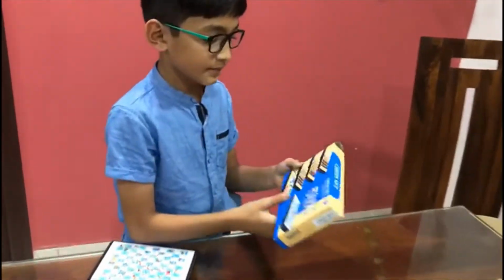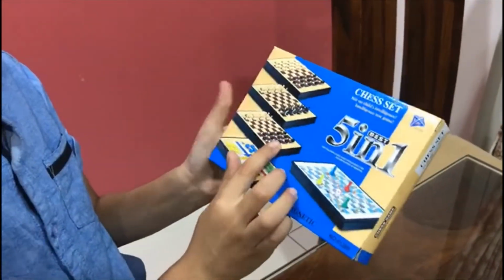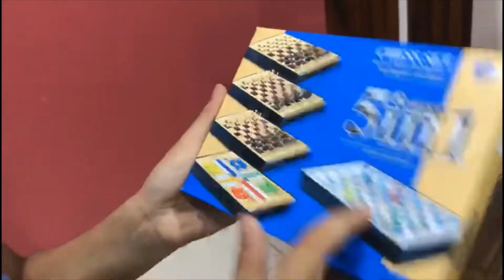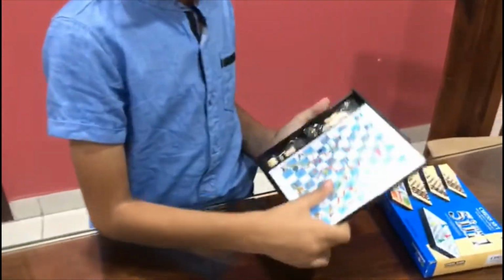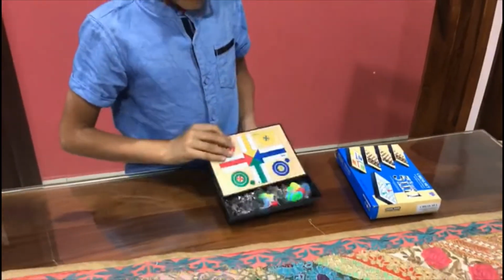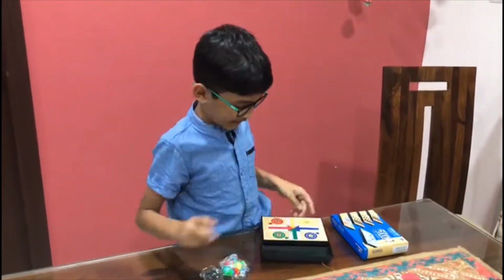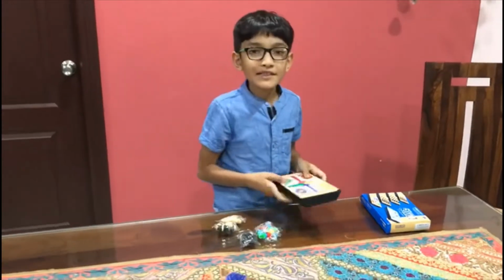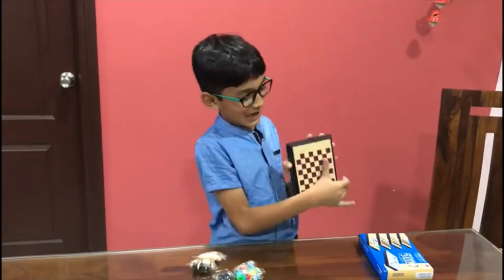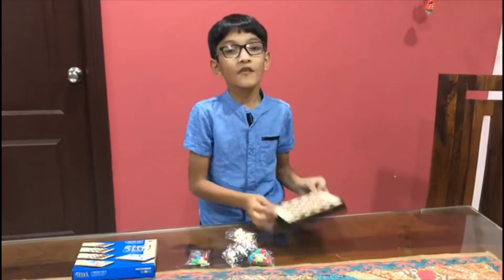Now let me tell you about all the 5 games. There is checkers, chess, I don't know what this is, Ludo and snake and ladders. This is snake and ladders. You slide this and you flip it to get Ludo. And then here are all the players. You will be thinking, where is chess? It is behind.